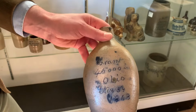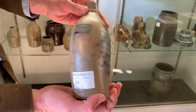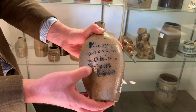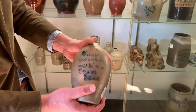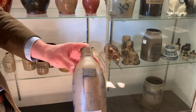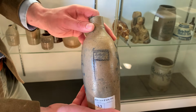Right here on this side, we can see the name Grant for Ulysses S. Grant, the Republican candidate that beat Horatio Seymour in that presidential election of 1868. And it declares that he won by 45,000 votes in Ohio. And November 3rd, 1868, November 4th, 1868, both these dates are right around or on election day. And then this on the side, very cool, Grant and Colfax. Colfax was his vice presidential running mate.